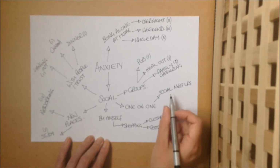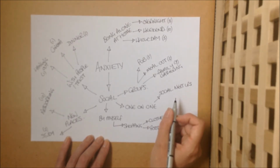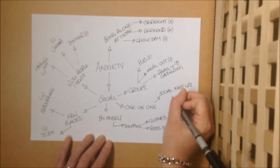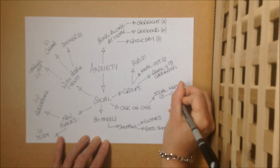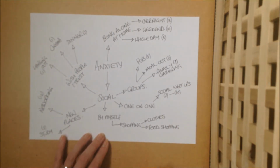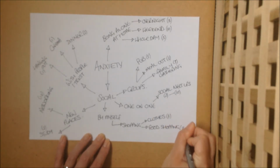I do struggle actually with social meetups one-on-one if I'm not somewhere that makes me feel comfortable, so it depends on the environment that I'm in. If it's somewhere I feel comfortable, I'm going to put down a 2. And if it's somewhere where I don't feel comfortable, it ranges up to probably a 10. And then doing stuff by myself, well, the fact that I kind of avoid doing it, I can do it, but I avoid doing it, so it's probably still quite high. So I'm going to put down a 7 for both of those.